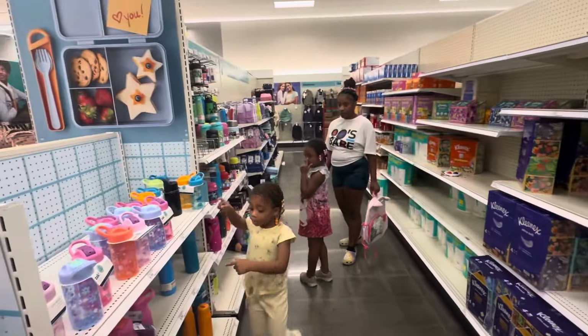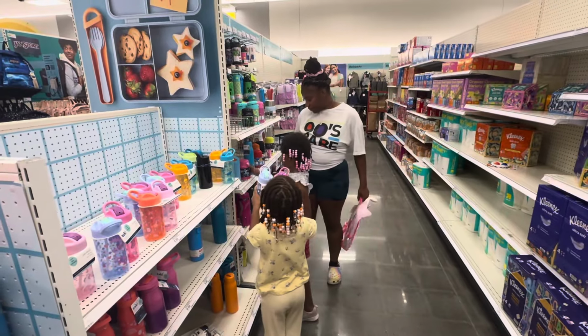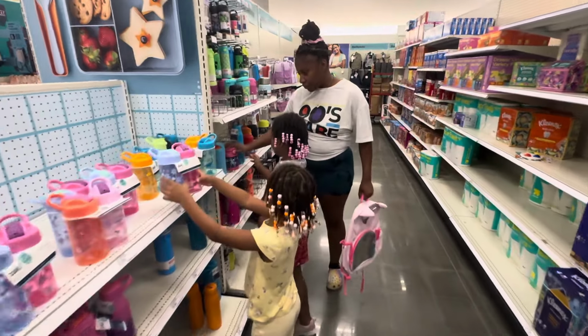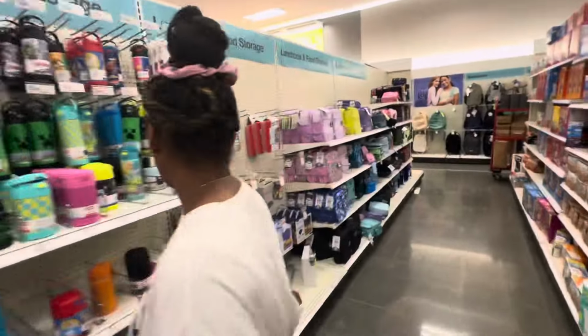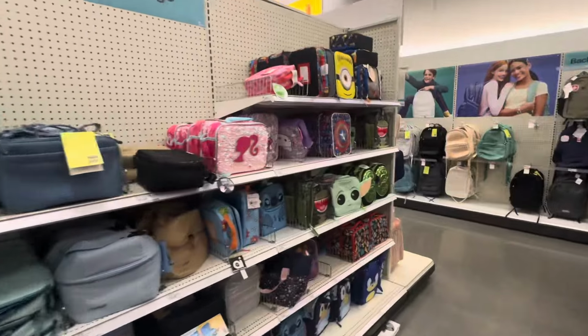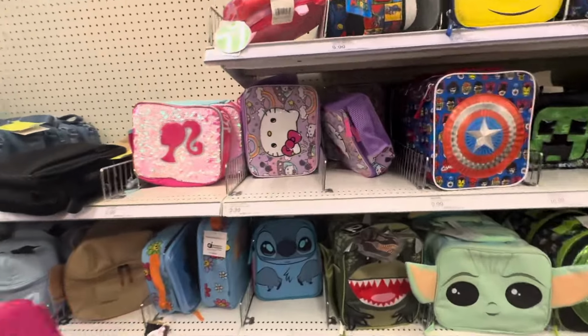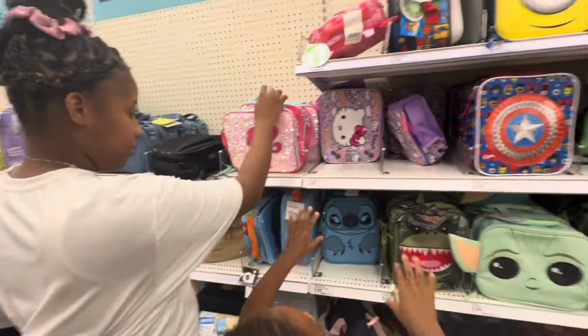Little bottle cup. Baby. Mom, I got a bottle cup. I don't think this is to keep your food warm. But they got more lunch boxes over here. Yeah. Ooh, this is cute. Little Barbie lunch box. I want Hello Barbie. Hello Kitty.